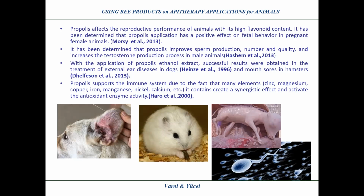Also, propolis supports the immune system because many elements it contains, like zinc, magnesium, copper, iron, manganese, nickel, and calcium, create a synergistic effect and activate the antioxidant enzyme activity.